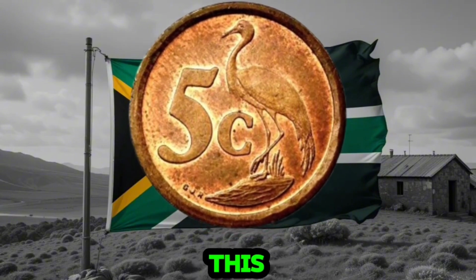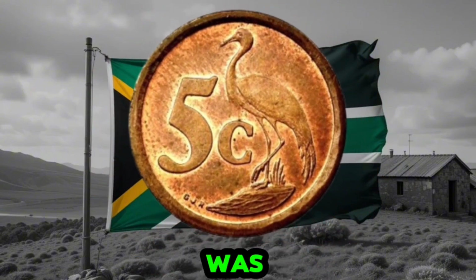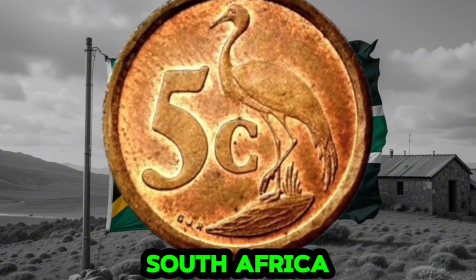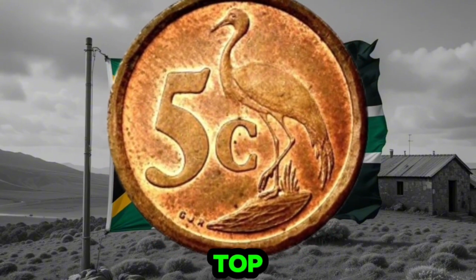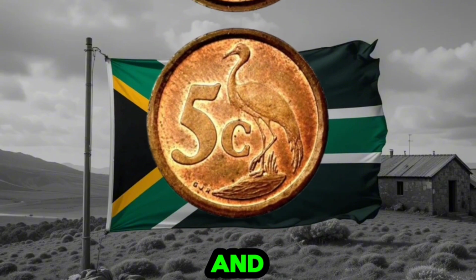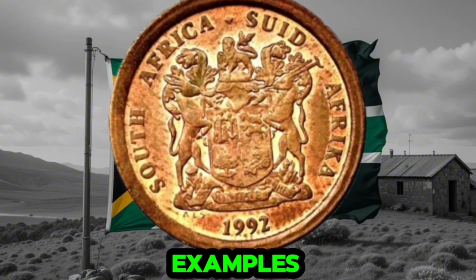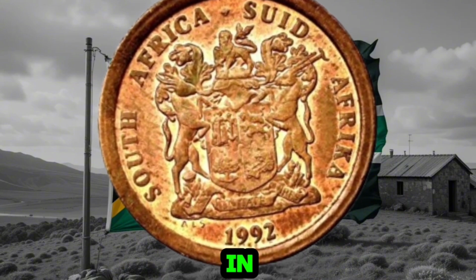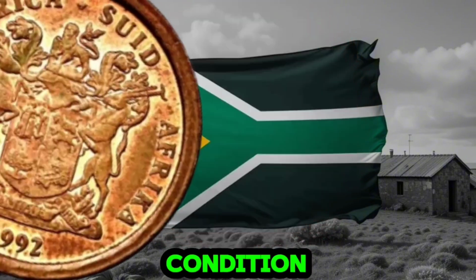Legend has it that this rare 1992 5-cent coin, with the minting error, was discovered by a coin collector in South Africa back in the early 2000s. The coin was sent to a top-tier grading service, and after being authenticated, it was revealed to be one of the most flawless examples of this misstruck error. In fact, it was one of the only ones known to exist in such perfect condition.